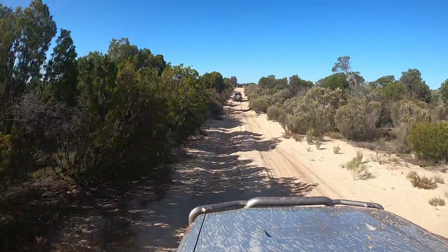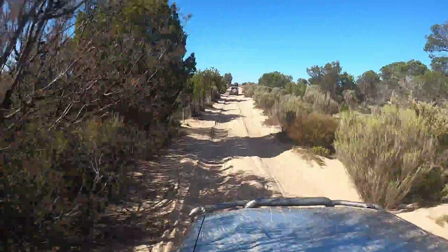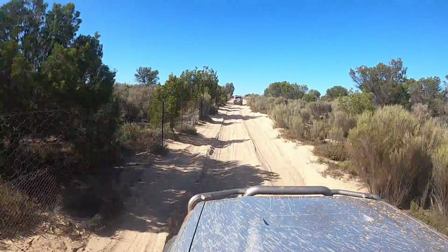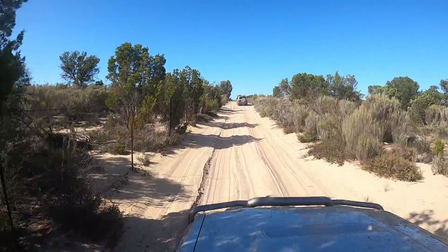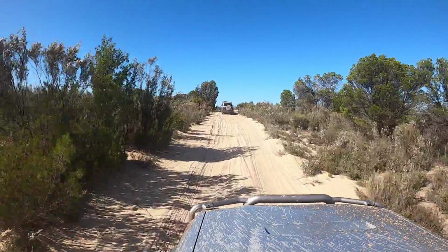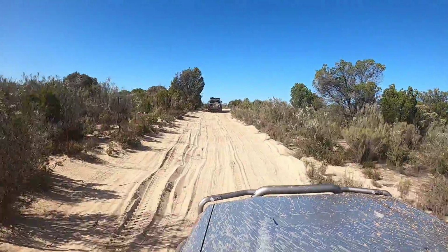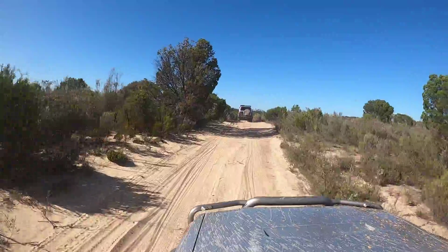So the guys from the other campground at the Pines, they headed out a few minutes before us. So they're up ahead of us on the track. And our first stop is the Hensley Trig. You can see Dan just up ahead of me there, bouncing up and down quite a lot as he's making his way over those humps and bumps.